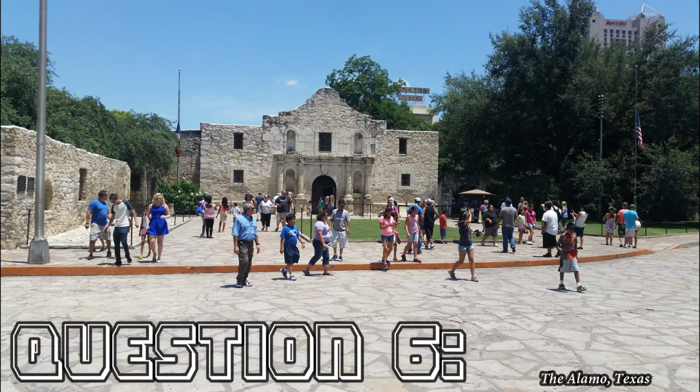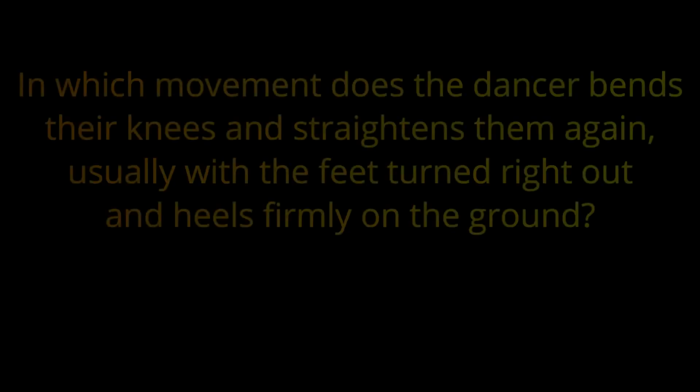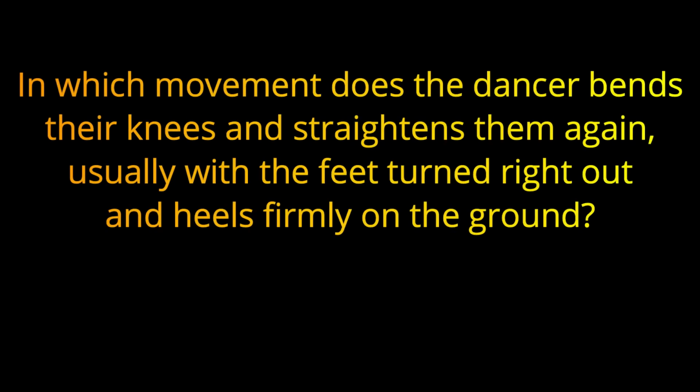Question 6. In which movement does the dancer bend their knees and straighten them again, usually with the feet turned right out and heels firmly on the ground? The answer is a plié.